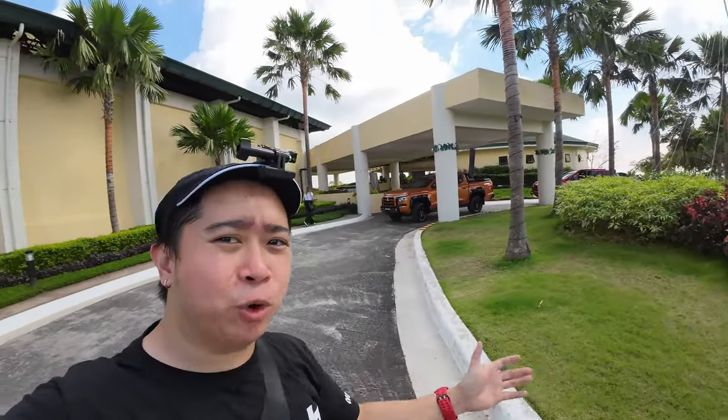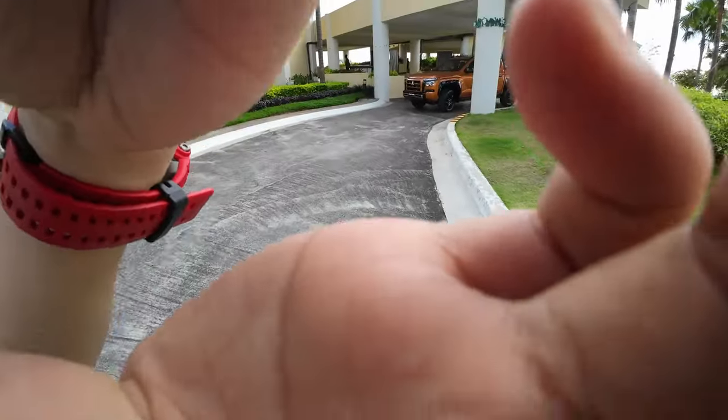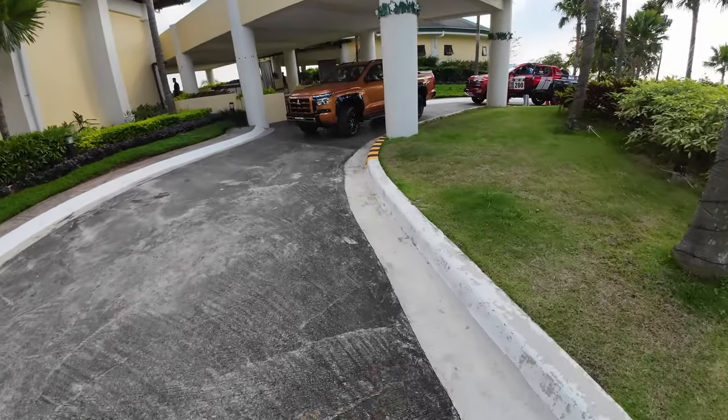Hi guys, so we are here today at the Mitsubishi Philippines event where they are launching the new Mitsubishi Triton. So let's have a look-see. I'm gonna experiment with this new POV setup thing. So yeah, hopefully it'll make reviews easier so we can just get in, get the review, get out.